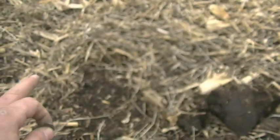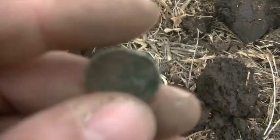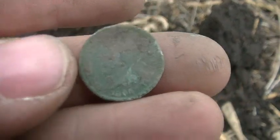All right, I'm going to work this area real good. I'm getting a lot of iron signals, so I'm just working this stuff out. Hopefully I can get an old seated like Don did.